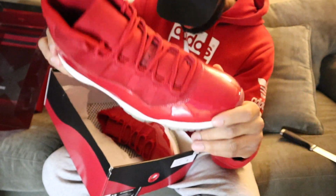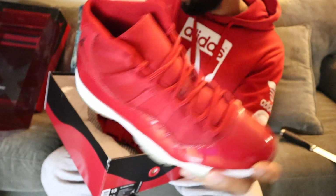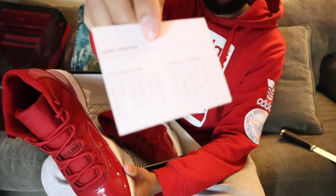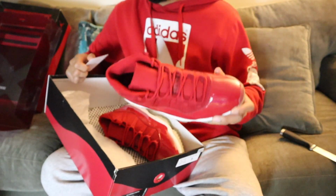Got these. This is GOAT right here. This is what GOAT gave me, and you know, GOAT verified. So these are the shoes. These are the shoes, man.